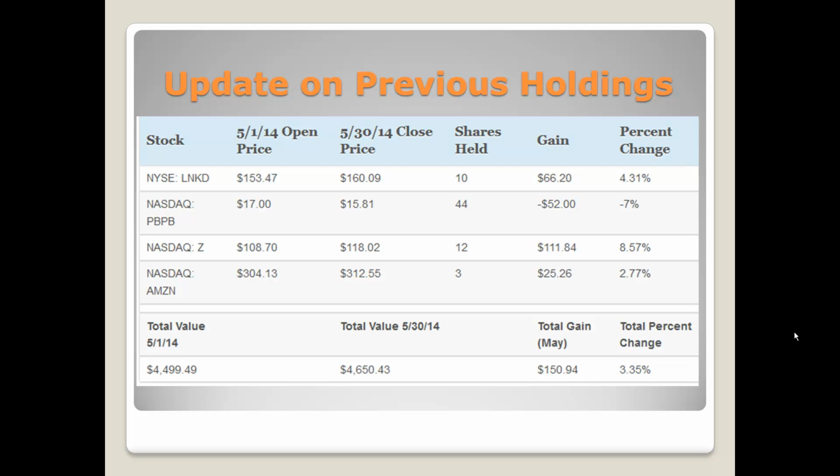LinkedIn had a nice month; it was up over 4%. And Potbelly, that's definitely got to be my worst investment. I'm not starting to think that. I do think that I misjudged the value of Potbelly when I bought in. I think that the share price definitely was hurt more than expected due to unseasonable weather. I couldn't really have predicted that, but I could have come in at a better price.